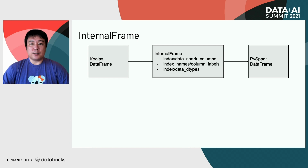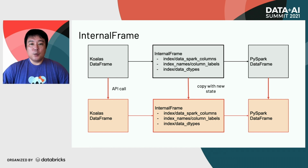The basic structure is like this. Koalas data frame has internal frame in it, and internal frame refers to PySpark data frame and holds some metadata like Spark columns, index names, column names, D-types, and so on, as I mentioned. When a user calls some API, Koalas data frame updates PySpark data frame and metadata in the internal frame to behave like the corresponding Pandas API, and creates or copies the current internal frame with the new states, then returns a new Koalas data frame.